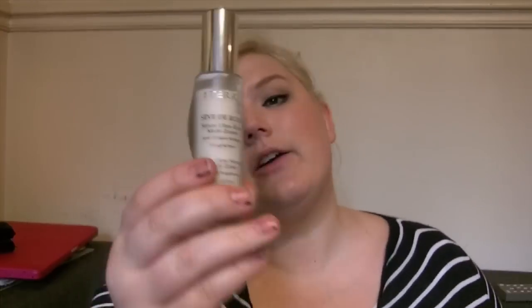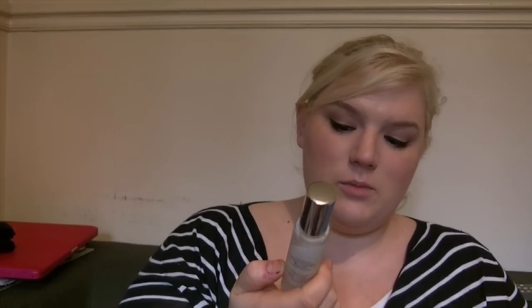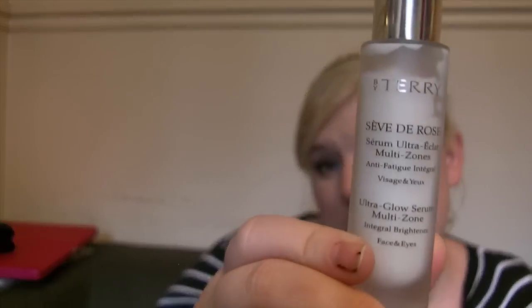But the first thing is the By Terry Sève de Rose, and it's called the Ultra Glow Serum Multi-Zone Integral Brightener for Face and Eyes, which is the longest freaking name ever. Pretty much, it smells like roses. I use it in the morning before I put my primer on, and I kind of let it sink in, and because it's a serum, it sinks in a little faster, which I really like.